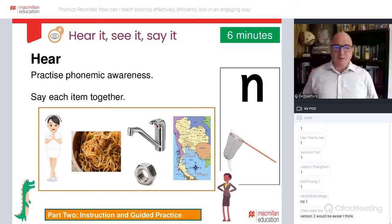After that, we practice. So we practice, this is the phonemic awareness. This is the listening side of things. We need to make sure that students are able to distinguish between the two sounds, or between the sound and other sounds. So here we have pictures. We've got nurse, noodles. We've got a nut. We've got tap. We've got a map.